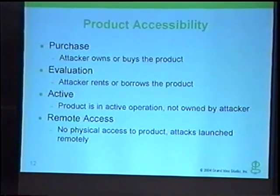An active attack is, as it sounds, when the product's in active operation, like a router, like any sort of network equipment, something that's constantly running, and the attacker is attacking the product at that time. Also, they don't own the product. So that could be a cell phone, or that could be something like a lunchtime attack, like a PDA or an authentication token or something like that. That's an active use, and the threat levels kind of change there.